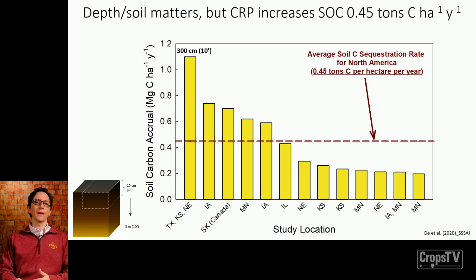And that highest one, the one that's over 1 ton of carbon per hectare per year, is because those researchers sampled down to 300 centimeters, or 3 meters, or about 10 feet deep. So they had more carbon they could account for. That's one of the benefits of measuring deep carbon, even though it's challenging to measure carbon very deeply, where most of these other studies measured soil carbon between 10 and 15 centimeters, which is about 4 to 6 inches. And you still see a wide variety amongst those other studies that measured more shallow surface depths.